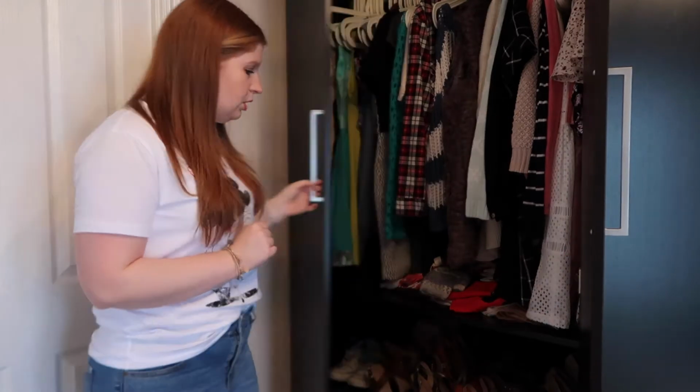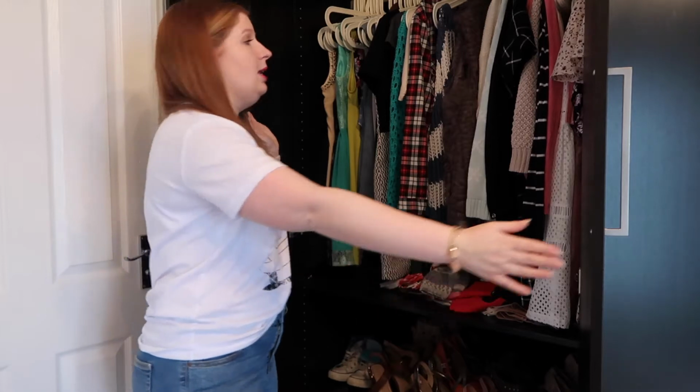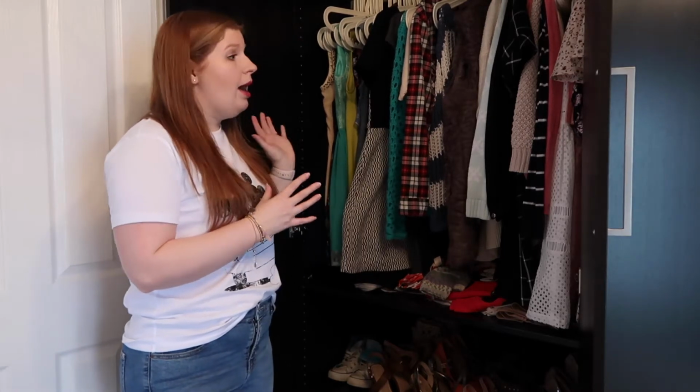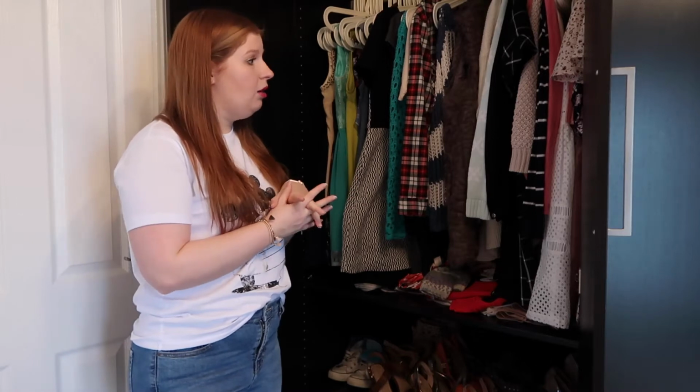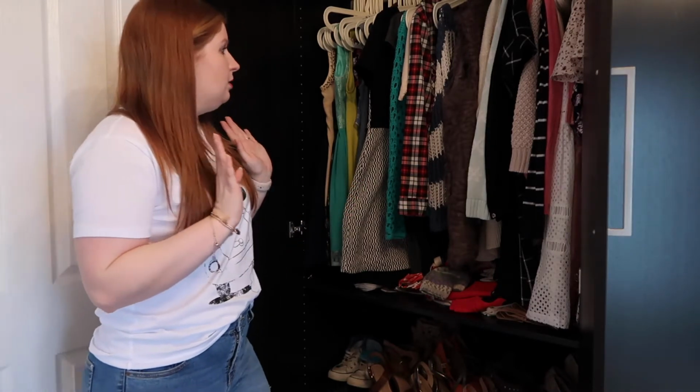These are the Pax wardrobes from IKEA if anybody is wondering. So this is my wardrobe. It is not the most full wardrobe you've probably ever seen, but there is a lot of stuff in here that I just don't wear at all. Last year I did a lot of revamping of my summer wardrobe when I went to Disney, and I love a lot of the summer clothes in here, but the other clothes are just, yeah, I don't like them.